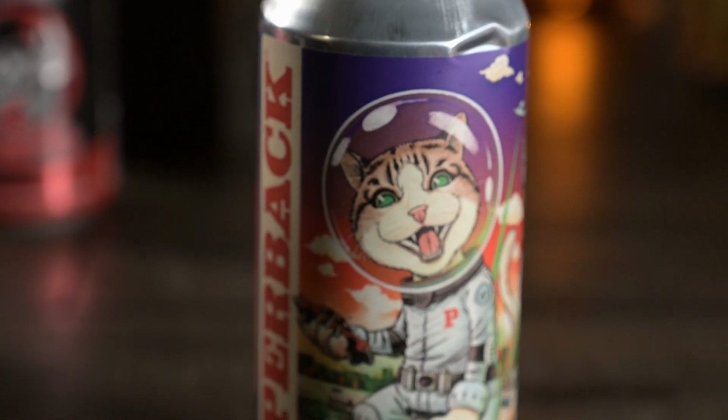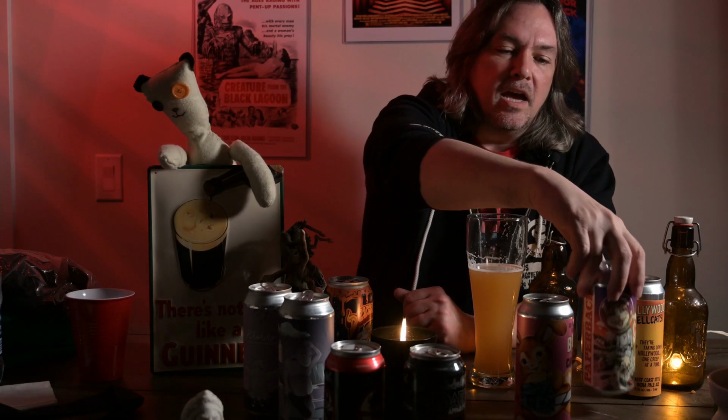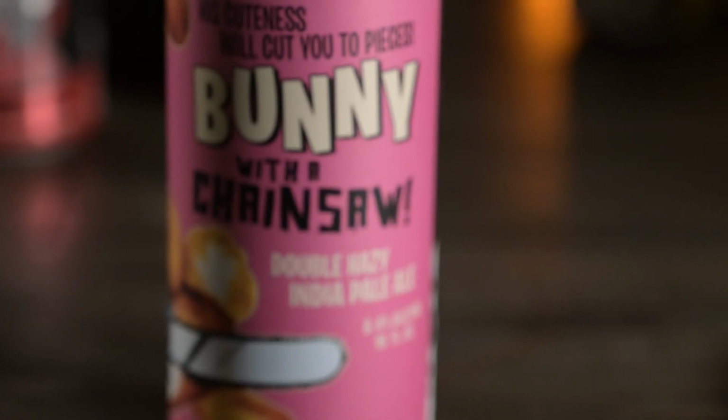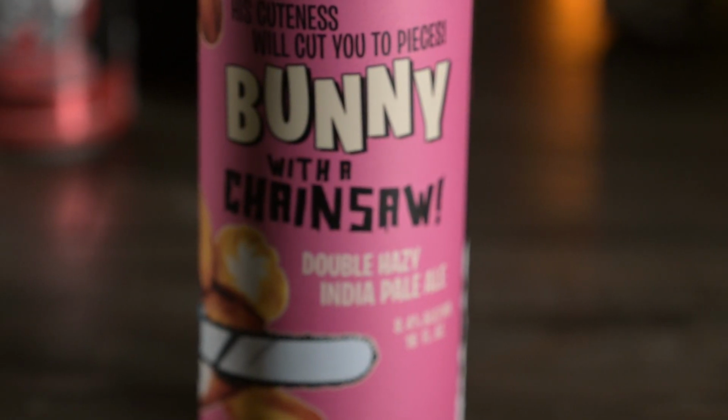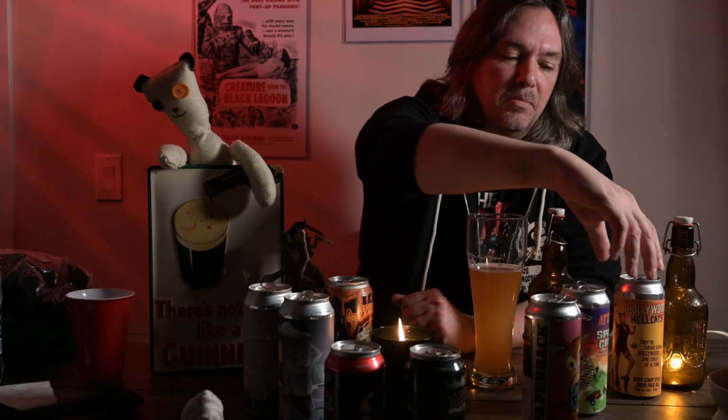Throwback to exploitation movies. Attack of the Space Cats, which is a hazy IPA at 6.6%, a little bit lighter. Also nice flavor to it though. And then I think maybe one of my favorite cans is Bunny with a Chainsaw. His cuteness will cut you to pieces. This is a fantastic one. This is a double hazy IPA at 8.4%. So tasty and a nice kick to it. A lot of fun. But the cans are great. The artwork alone is worth collecting, but the beers themselves equal up to that as well.